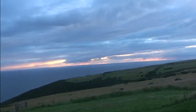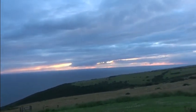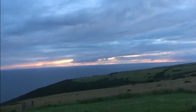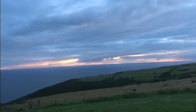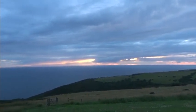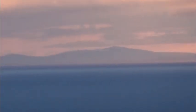This is probably the loveliest sunset we've had here. It really is. I hope this camera conveys the textures and colours of what I'm seeing right now. And in the distance you can see the mountains. That's in Ireland, in Northern Ireland to be precise, County Down. Oh, look at that. And there's a ship. I think that might be the Manxman. No, it's not, the funnel's too small. There's a ship out there. See?